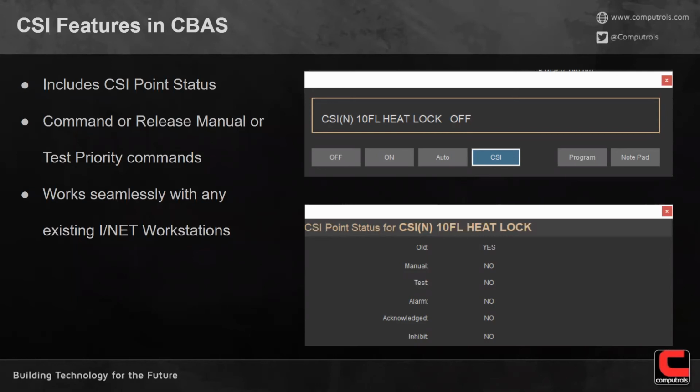So if an operator at an INET workstation puts something in manual, you'll see it go to yes in CBAS, and you can also release it or send it back the other way. So again, it's not just some polling of points and the ability to send commands. It's a really tight, smooth, comprehensive integration that has a lot of extra bells and whistles built in on top of it.